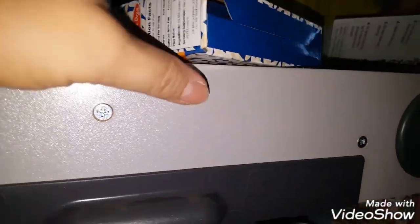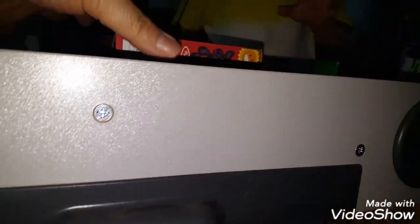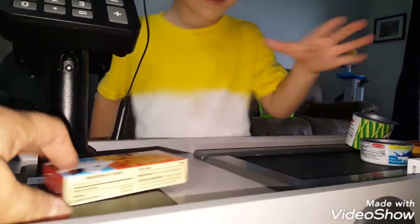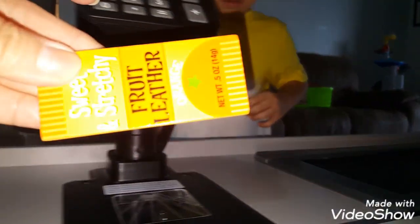Okay. Fish, meats and cheeses, rice, a book, raisins, a chapstick, cream cheese, butter. This is for the kitty cat. What else? Green beans. Wow. All these granola bars, fudge, so many things.